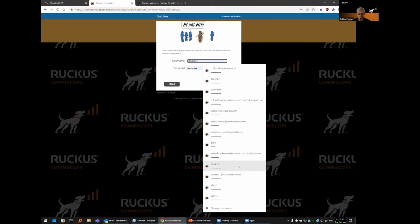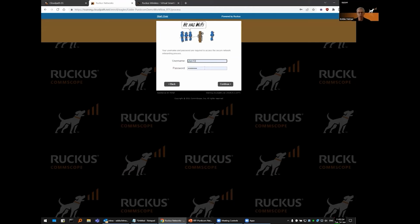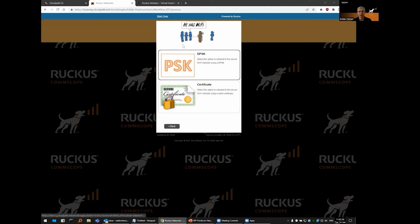So I'm just going to use, which one shall I use here? Shall I use that student one? Sorry, I use this other user here. Whilst it says VLAN 10, they don't actually have a VLAN policy applied to them. So they'll just use the default fall through policy, just so that you can see a different VLAN is actually used. And this is where I said I've put in the option for DPSK and certificates. It's not something you'd normally have within your workflow. It just gives you the option.